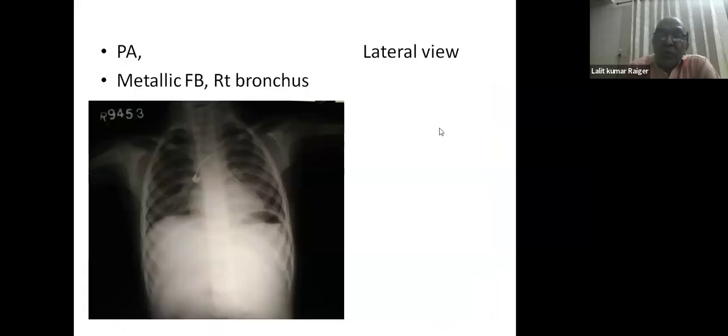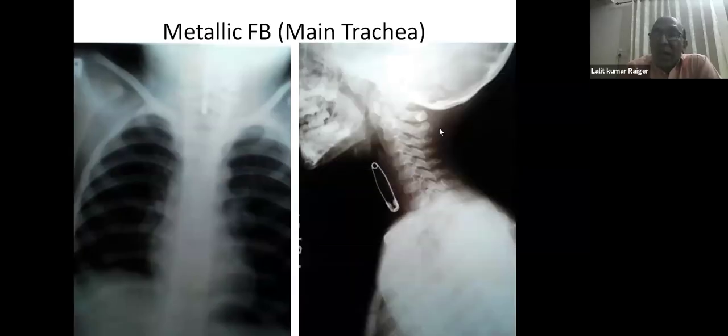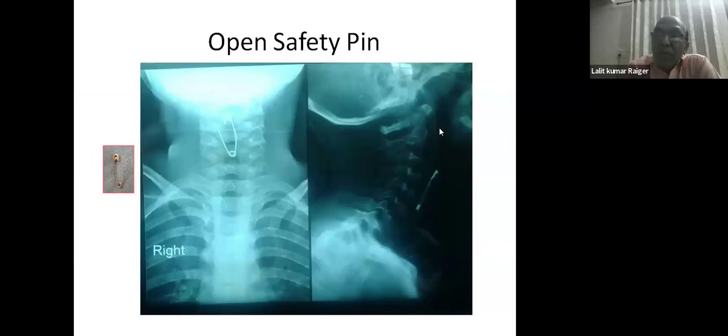This picture shows a metallic foreign body, a safety pin, lying vertically in the right bronchus. In this, we can appreciate the foreign body lying in the trachea in the neck region, and in the lateral view we can appreciate the foreign body lying in the air column. Again, this is a foreign body safety pin in open position.